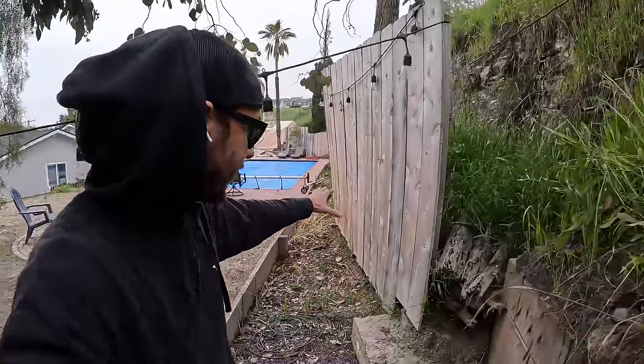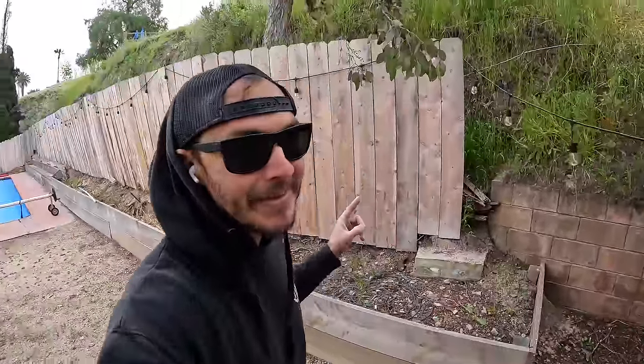But basically the flipper came in and slammed a fence in real quick to kind of hide how scary that hillside is, especially when you have a pool here. So let's just imagine now, you guys are seeing the water at my ranch that is still flowing and it hasn't rained in like 2 weeks because it's just so much ground saturation.